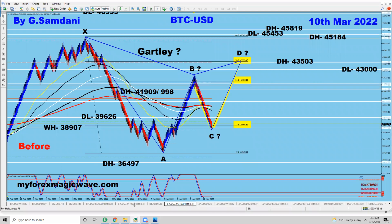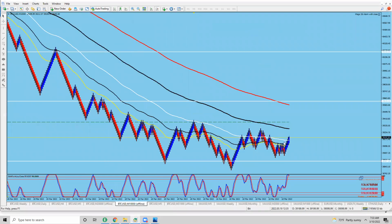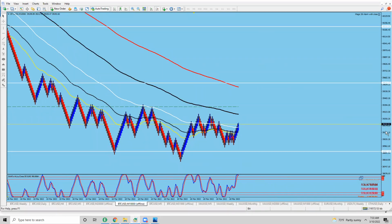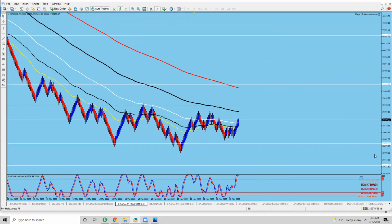So be ready. This is the chart that I'm waiting for to become bullish. Give me an entry, and I will take those entries. Well, I usually take one entry and just hold on to it until the next target is reached. So this is it for now.